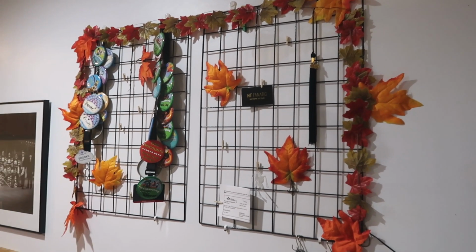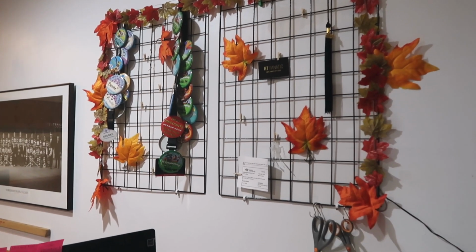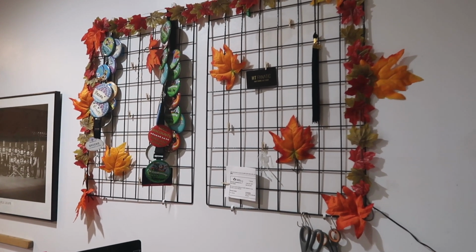Also, the leaves here need to come down that I put up for fall. They just need to go away. I don't have anything per se to replace them with right now. Once again, we're really hoping I find all my extra tinsel because I have so much tinsel somewhere. I just don't know where.